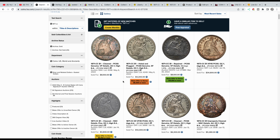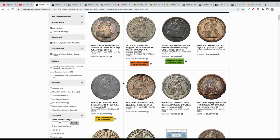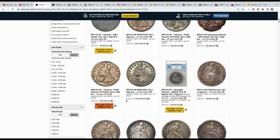I mean, this one sold May 6th, 2022. It's genuine extra fine details. It only sold for $4,200. I mean, that is an extremely rare coin. And it's a silver coin. It's a big silver dollar. It's not some real tiny coin or whatever. I mean, that's amazing. Here's another one, $63,300. I know that's a lot of money. I get that. But still, for a coin that has a mintage of less than 1,400.